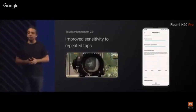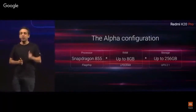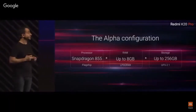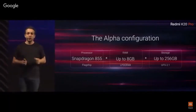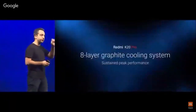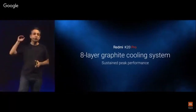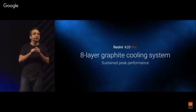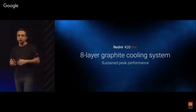So you've got a really powerful chipset and optimizations, and we will have a configuration of up to 8 GB of LPDDR4X clocked at 2133 MHz, as well as a storage variant going all the way to 256 GB, which is via UFS 2.1. Now, this is a lot of power under the hood. Now, to cool that off, and to ensure that you don't face any lags, even if you're playing for 30 minutes, 60 minutes, we have added an all-new 8-layer graphite cooling system. It is largely so that heat is drawn away from your system really quickly, and you can stay at the peak performance without any throttling for a longer time.